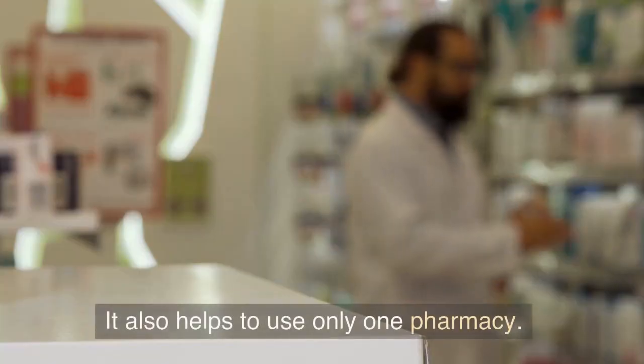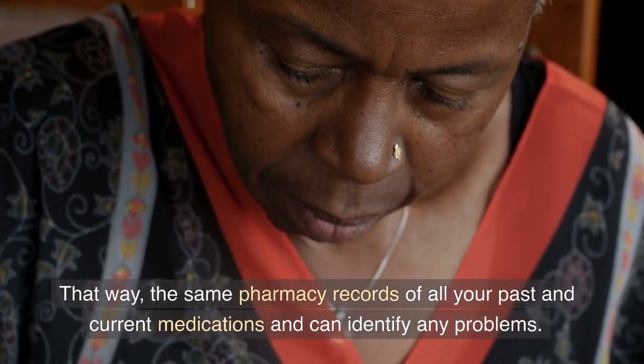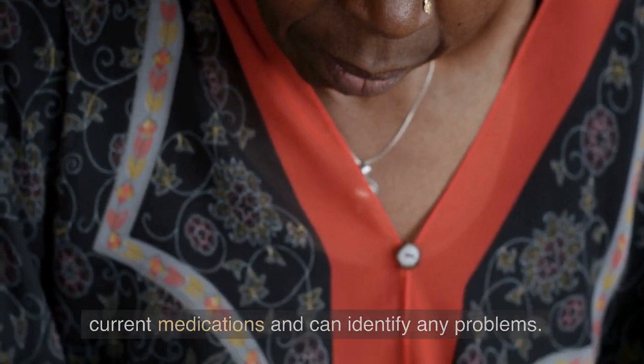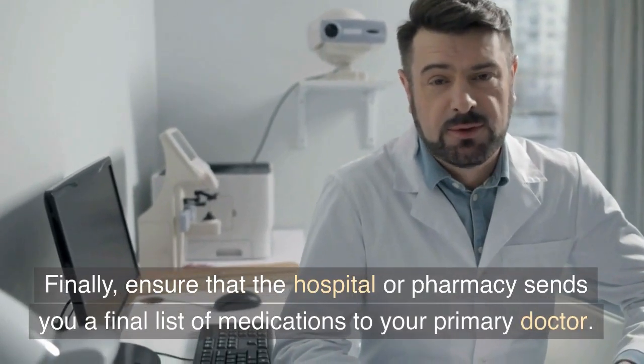It also helps to use only one pharmacy. That way, the same pharmacy has records of all your past and current medications and can identify any problems. Finally, ensure that the hospital or pharmacy sends a final list of medications to your primary doctor.